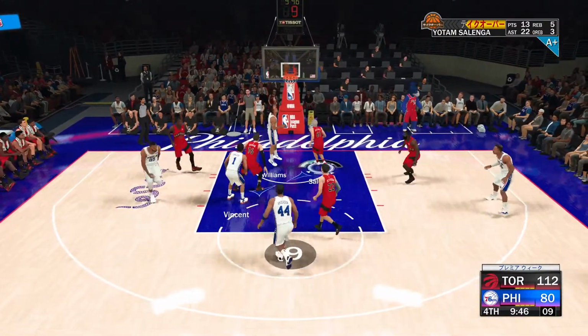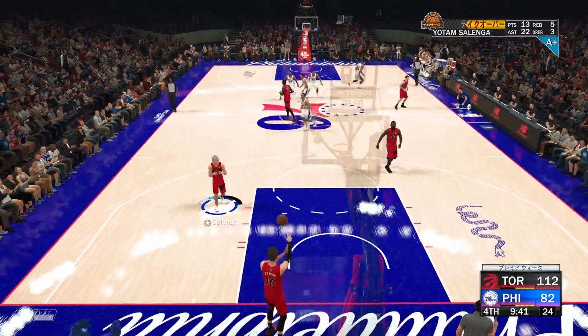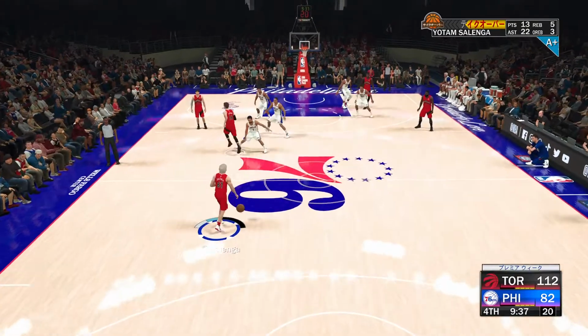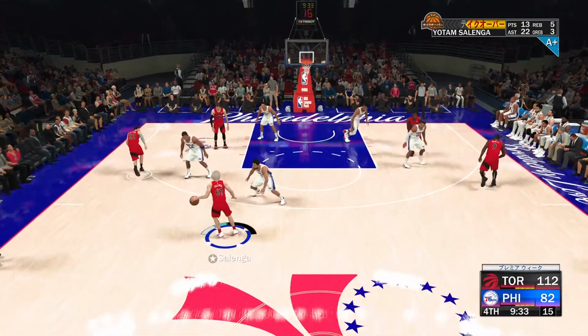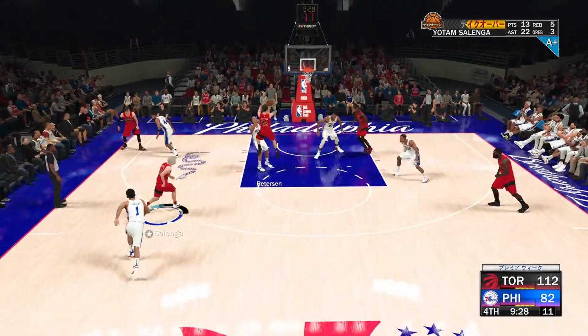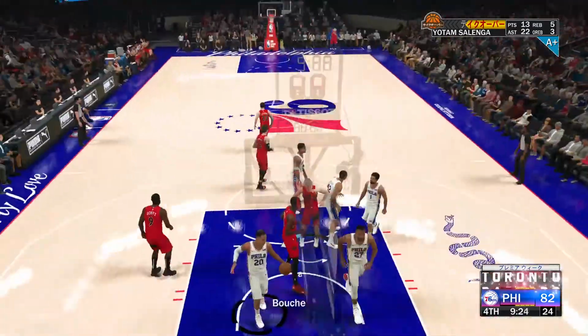Back to Williams. And he uses the glass on the layup. That's serving it up on the platter there. What a nice pass. A high percentage look was the result. We're in the fourth quarter here, just under 2.5 minutes gone. Here's Peterson. Here's Boucher. And that one drops for him. How frustrating for the defense.